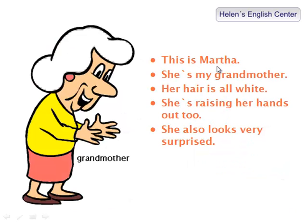This is Martha. She's my grandmother. Her hair is all white. She's raising her hands out too. She also looks very surprised.